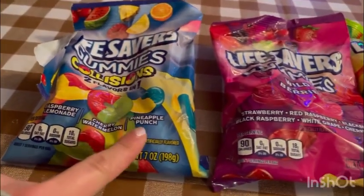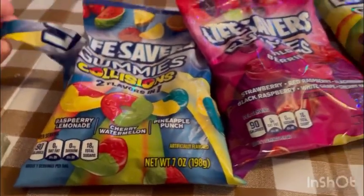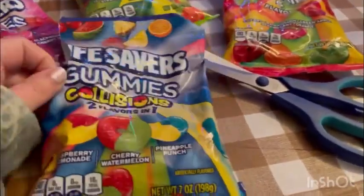And then this pineapple punch, cherry, watermelon, and raspberry lemonade. Not only she did, but I did also. So we're gonna try all of them at once. So first I wanted to show you how these look like. And they're these like divided different flavors.